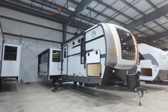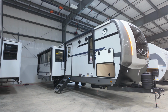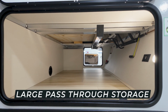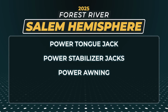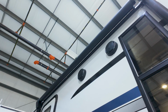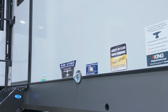As for the exterior of a Salem Hemisphere, you'll find step-above aluminum entry steps and ample storage. Want a lot of space to drop in a grill, camp chairs, or maybe a large cooler? You'll get extra large pass-through storage with slam latch baggage doors. There's power everywhere too. You're looking at a power tongue jack with an LED light, power stabilizer jacks or landing gear, and a large power awning with LED lighting. The awning will keep you and your pet comfy under the elements, and your pet will be safely tethered in the shade via a security hook.